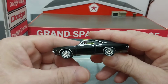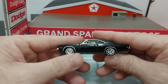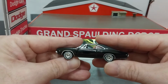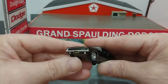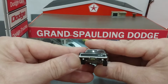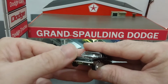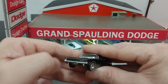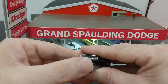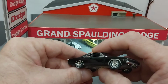So as you can see, trademark side view for the '68 with the round marker lights. Every Mopar in 1968, Plymouth and Dodge, all had round marker lights. The open grille with the hideaway headlights is another dead giveaway for the '68. '70 also had hideaway headlights and an open grille, but it had the wraparound front bumper, whereas the '68 just has your horizontal front bumper in your normal place.